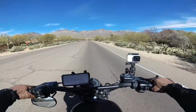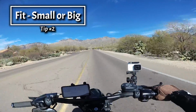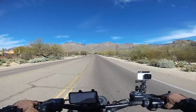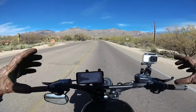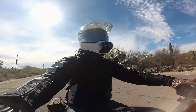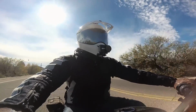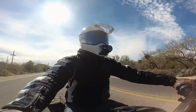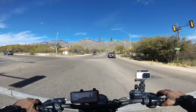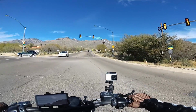Anyways, you've got to choose the fit. Small or big helmet? What is it that you want? Sometimes you get some massive looking helmets. There are some helmets out there that are pretty much one shell, so it's one size, and all they do is add in foam to fit smaller or bigger heads. You're going to have a massive helmet for your body size if you're a small person, and all they did was add a bunch of padding on the inside. It's going to be pretty big, so take a look at it and see what fits you.